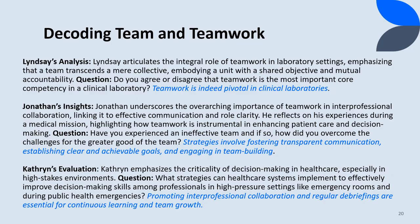All right, we're in the last section. We're going to decode team and teamwork according to your peers' discussions. And so we're going to look at the vital role of teamwork in healthcare. We're going to draw from the insights of Lindsay, Jonathan, and Catherine. Their perspectives offer us a well-rounded understanding of how teamwork operates as a core competency in various healthcare settings.